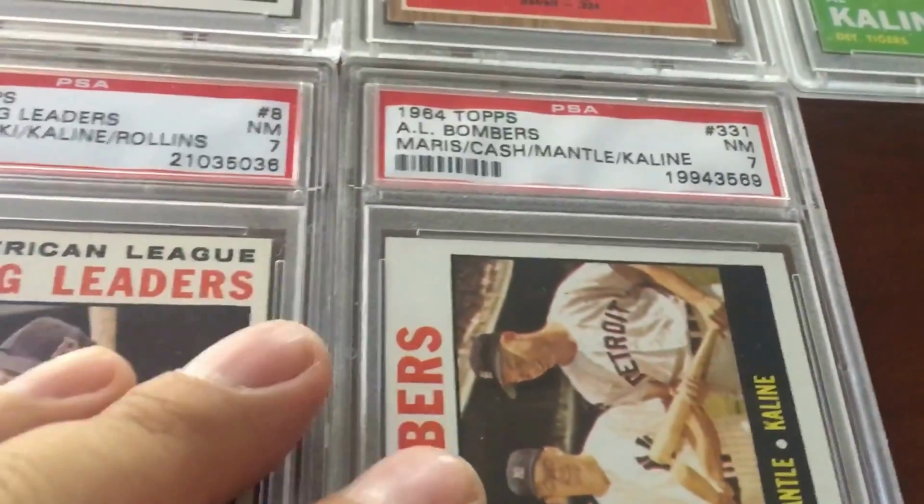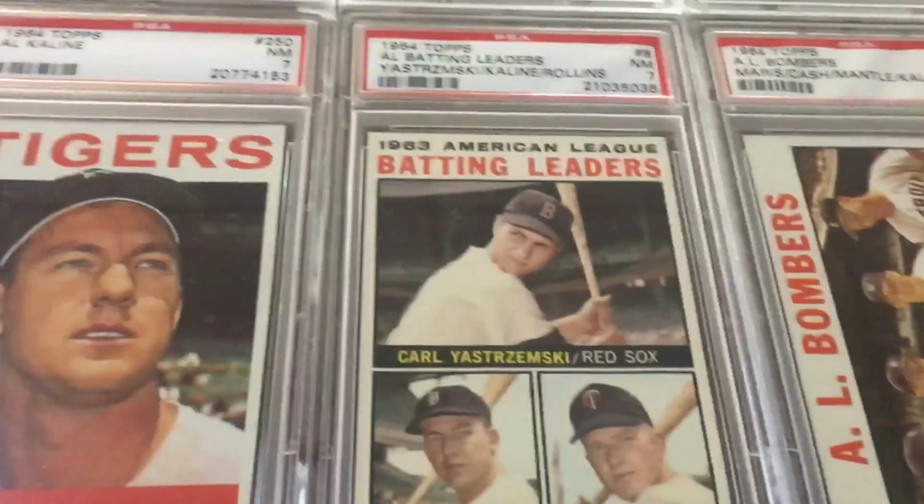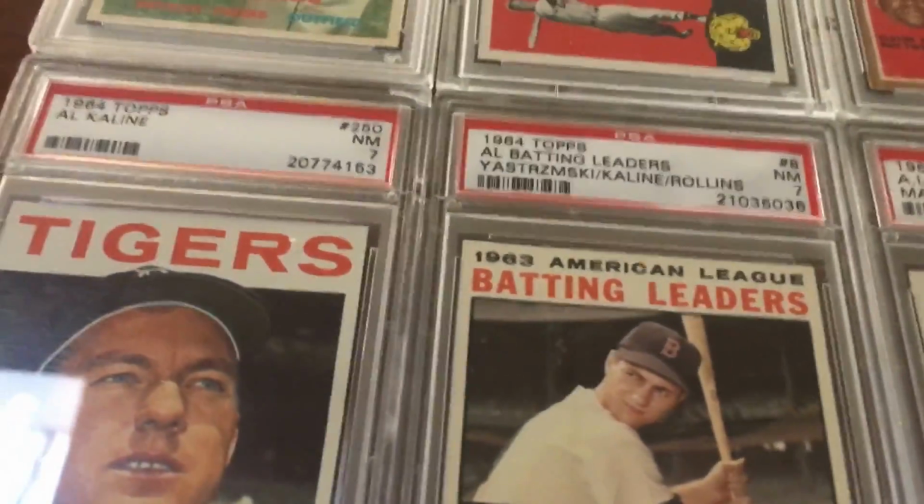One of these days on a rainy day, man, I'm just going to break out my box of 1964 Topps and just show them. What else do we got here, guys?